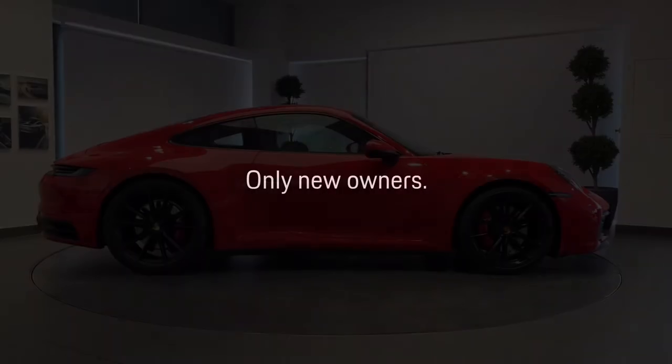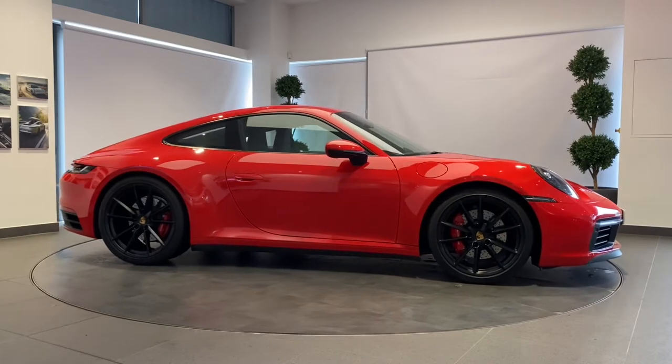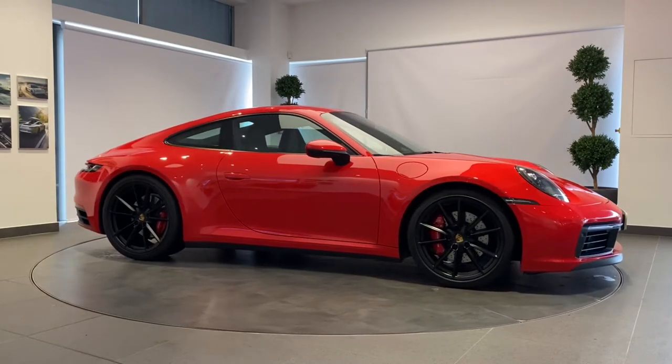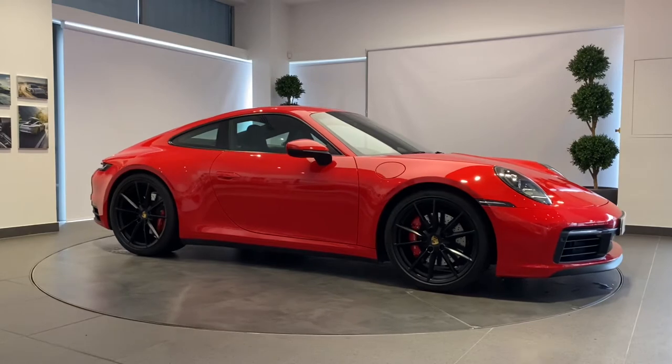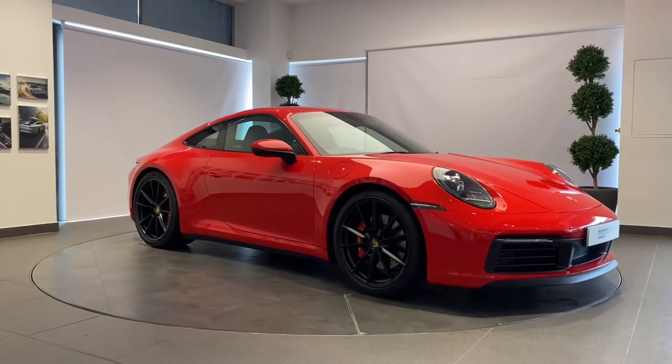Porsche thrills its owner every day, every mile. But sometimes they part ways to start afresh. How better to prepare a Porsche for its next life than with the Porsche Approved Pre-Owned program?